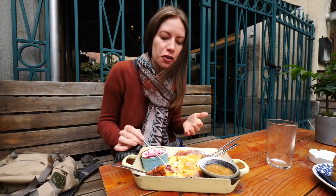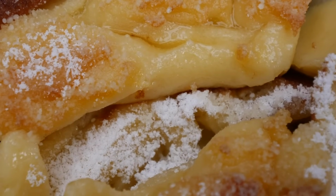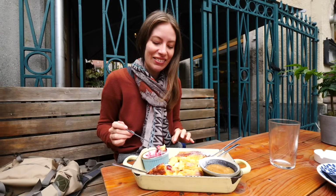So I've had my first bite. It kind of reminds me of something between a pancake and a flan, or like a pancake and a custard. Like it's got a bit of movement, a jiggly texture, can we say? Jello jiggly texture. This is very nice. This is very filling.